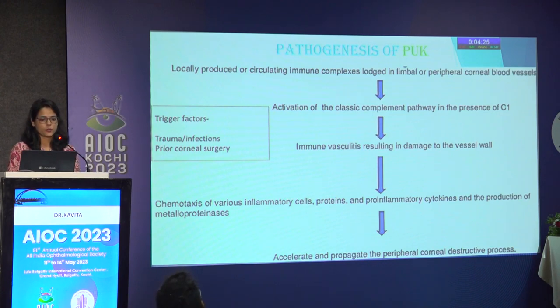Pathogenesis of PUK is immune-mediated, which activates the complement pathway and leads to vasculitis and release of inflammatory cells, which accelerate and propagate the peripheral corneal destructive process. Triggering factors are trauma, infection, and prior corneal surgery.